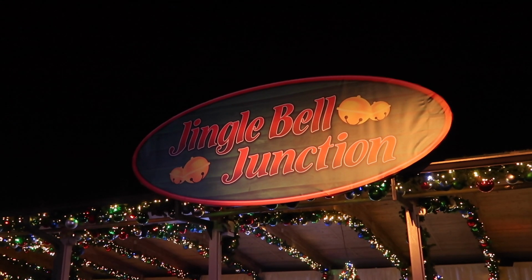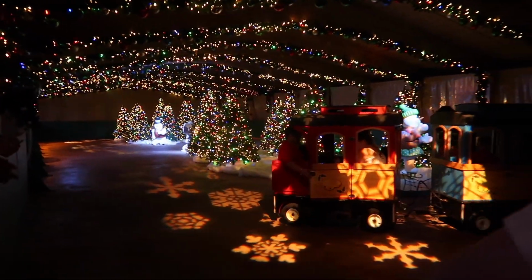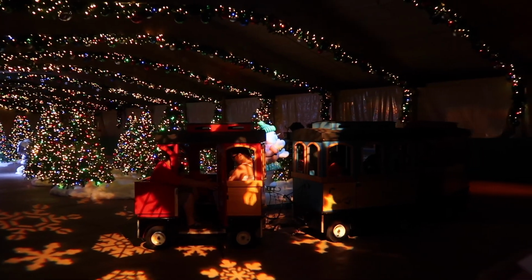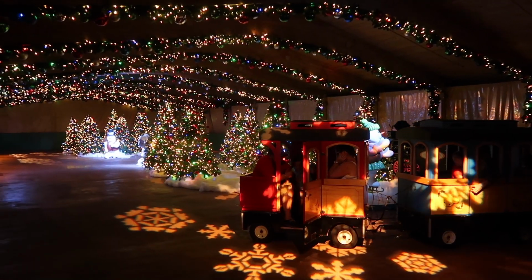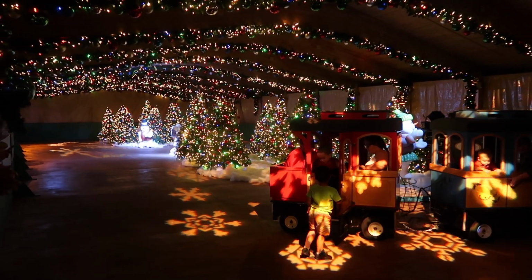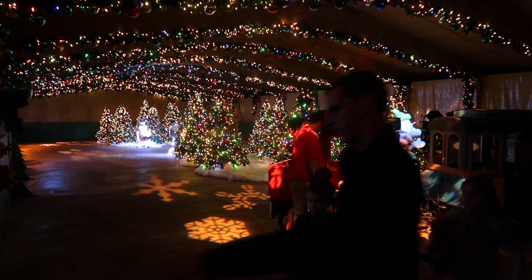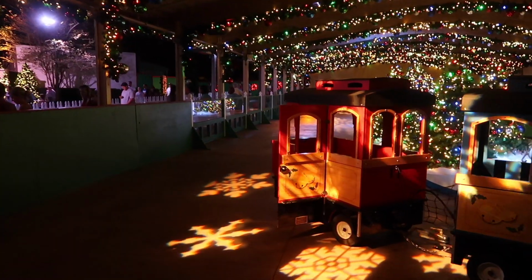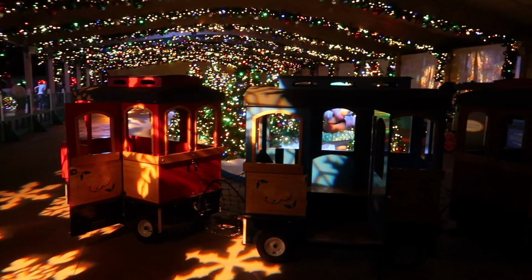And we're now going to check out the Jingle Bell Junction. So what it is, it's actually a ride. I did not know it was a ride, but it's a train ride. As you guys can see, it's trackless, so no track for the train, but it essentially does loops around this area. You have some Christmas trees, projected snowflakes, lighting, music. It all comes together very nicely, and it is generally for the children. However, adults can also ride in the train. And in case you guys were wondering, there is no additional cost associated with this train ride.